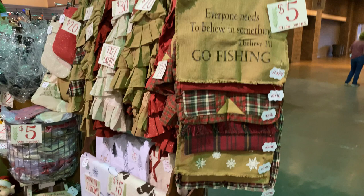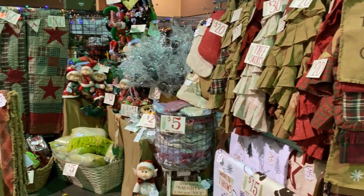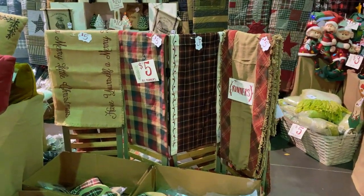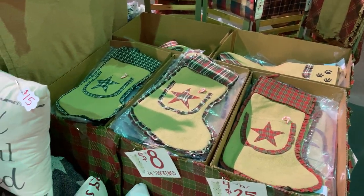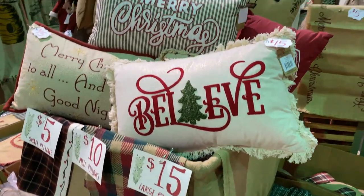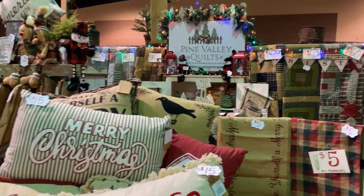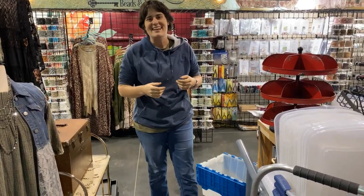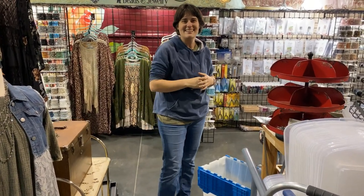Oh, look at these wonderful totes. Aren't they pretty? I love this. Beautiful quilts, runners. Oh, look at the stockings. Those are adorable. Oh, look at these pillows. Love these pillows. Okay, I'm gonna keep moving on. Oh, I found another booth. They have lots of adorable goodies. I'm gonna let her tell you a little bit about it.